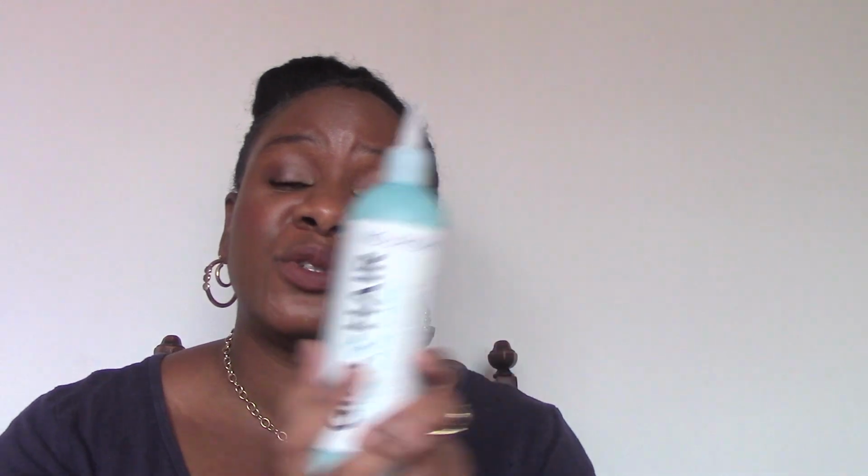Especially if, and I don't do extensions or weaves or anything like that, but if you are, I'm assuming that if that happened to me and I'm not even having my hair closed off in that way, that if you're applying this, I would imagine that you would get residue too. I don't know, maybe those who have used this product can speak to that, but for me, this is a don't get this. I wouldn't pick this up again.